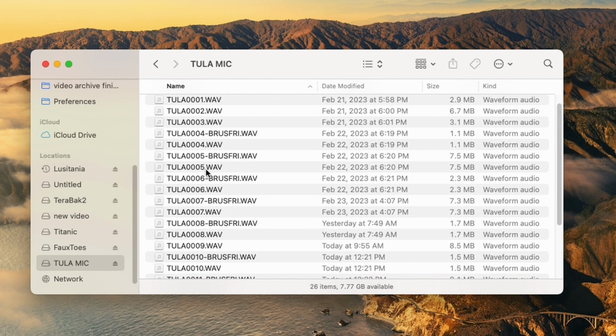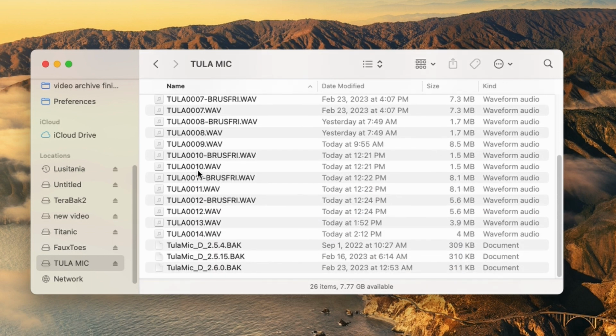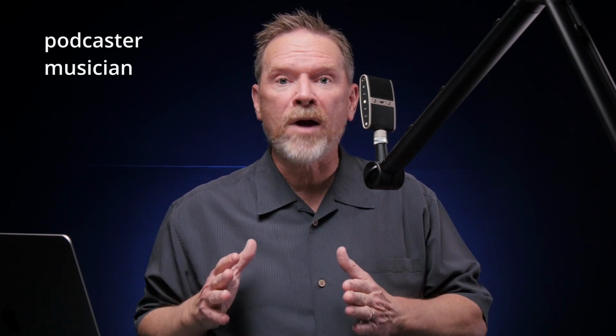You can record about 12 hours of audio right inside. Think about what that means. If you are an audio-based creator, like you're a podcaster, a musician, you could travel with just the mic. No preamp, no computer. All you need is to put this in your pocket and you're ready to go.